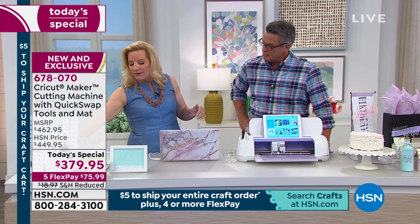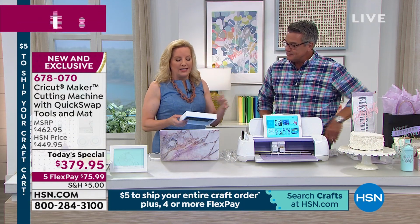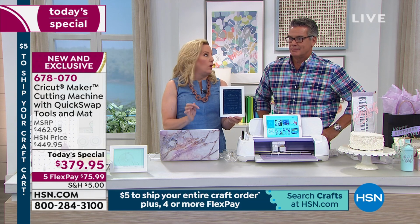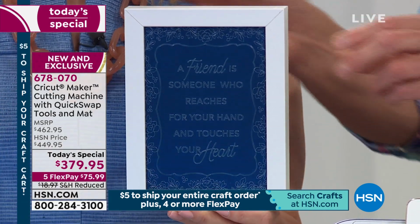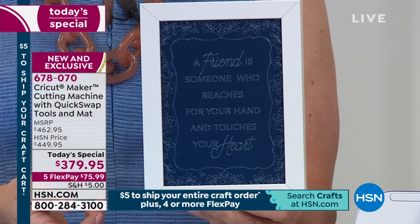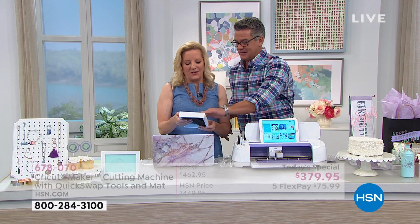Like I said, this is going to take a few minutes, and one of the things that we all know about the Cricut machine is that it will draw. It'll draw, it'll score, it'll cut, and it's an amazing experience. But when you want to engrave an entire quote, a frame, maybe a plaque for someone that's retiring or graduating, you can see how this is actually engraved into the metal. It's a whole new level of crafting. Look at that. A friend is someone who reaches for your hand and touches your heart.